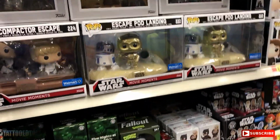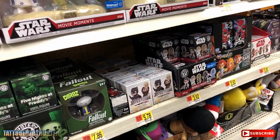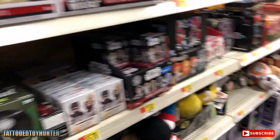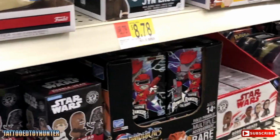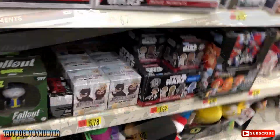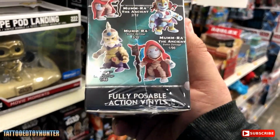Lots of pops. I like these movie moment ones. They're pretty cool that they're doing that. Okay, we've got Thundercats with Power Rangers. Oh man, and the Thundercats would have been cool. Power Rangers, I wonder if there's any in there. Thundercats, I see it already. Yeah, I can see Thundercats. I see one box that's in the bottom right. Hi there. I wonder where the... what makes it a Chase or Ancient? These are pretty good size.